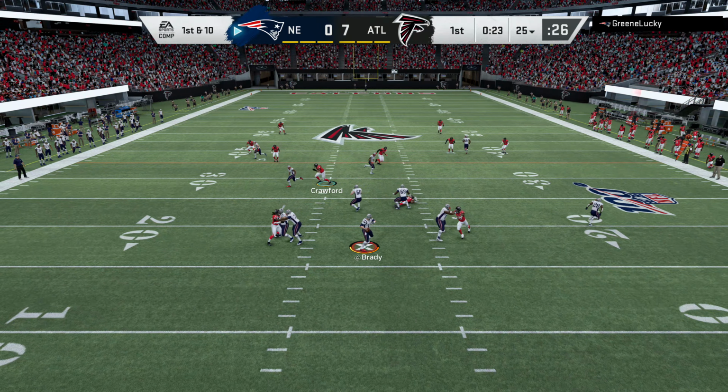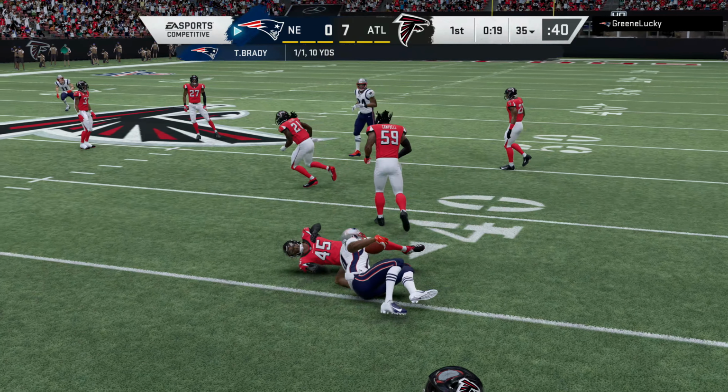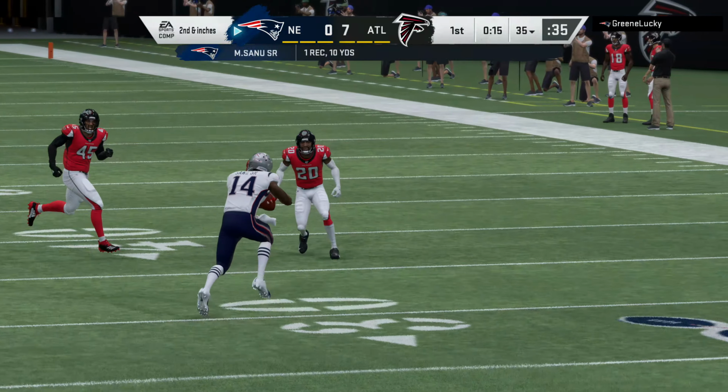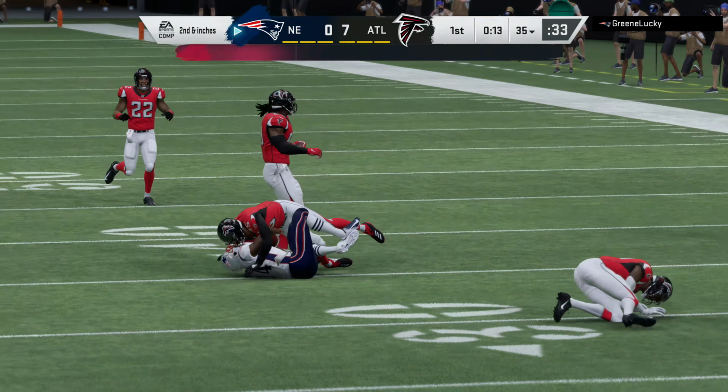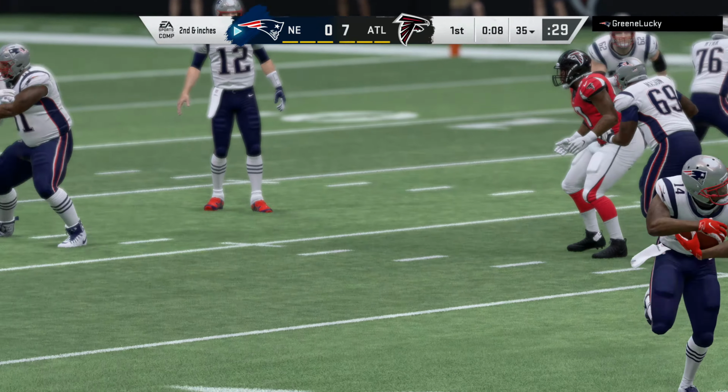From the gun, it's Brady. This one complete to Mohamed Sanu. 10 yards on the pickup there, and it'll be 2nd down. It's 2nd and inches at the 35-yard line.